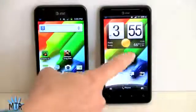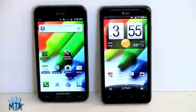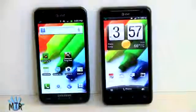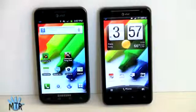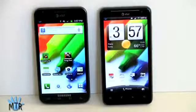Now, the HTC only has a 1.3 megapixel front video chat camera. Samsung has a 2 megapixel, and you will see the difference if you're using video chat. Then again, the HTC Vivid is $50 cheaper on contract. It's $199 with a 2-year contract, and the Samsung is $249 with a contract. Both phones run Android OS 2.3 Gingerbread, and they're both promised upgrades to 4.0 Ice Cream Sandwich.